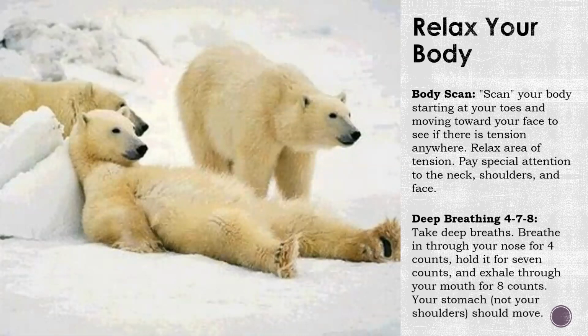And the deep breathing technique, 4-7-8, says to take a deep breath. Breathe in through your nose for 4 counts. Hold it for 7 counts and exhale through your mouth for 8 counts. Your stomach, not your shoulders, should move.